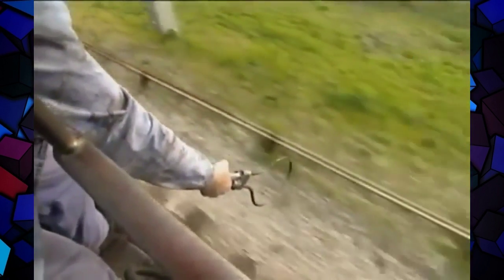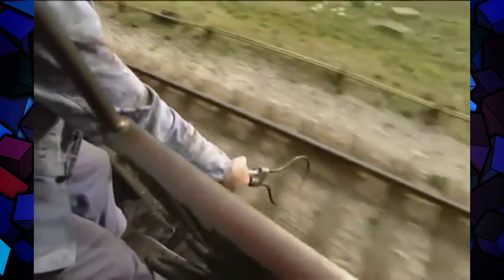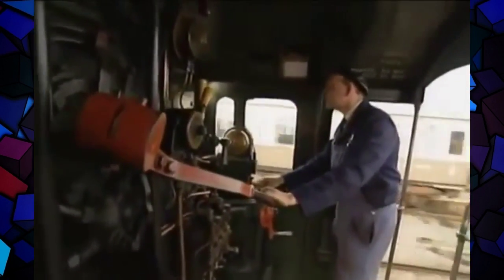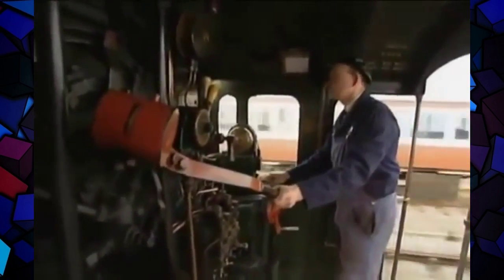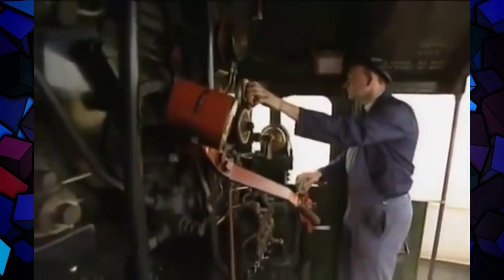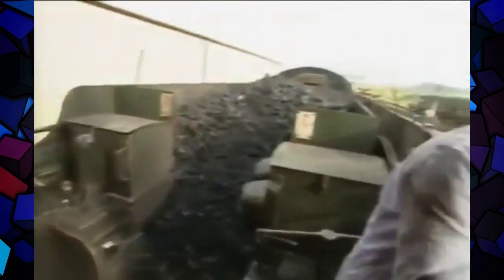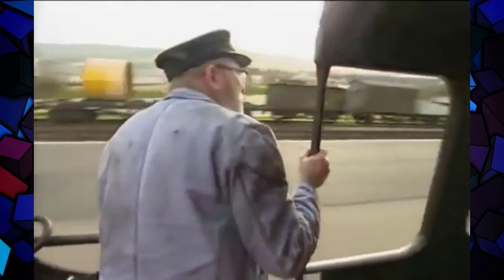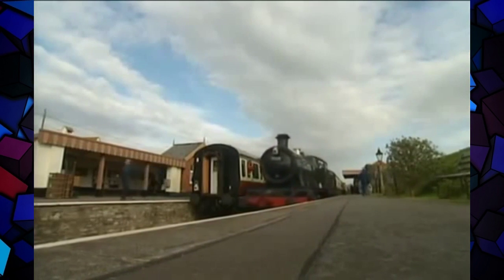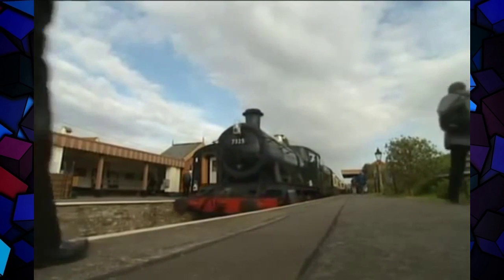Nigel's just about to drop off the single line staff, which has been our authority to travel from Blue Anchor to Minehead. There's only one of those, so that means as a single line we know there's nothing going to come and meet us halfway. Little bit of effort now just to get us into the platform. Keep an eye out here and make sure all our happy passengers aren't standing too close to the platform edge. And a little bit of braking there. And hopefully to bring ourselves to a stop by the stop board.